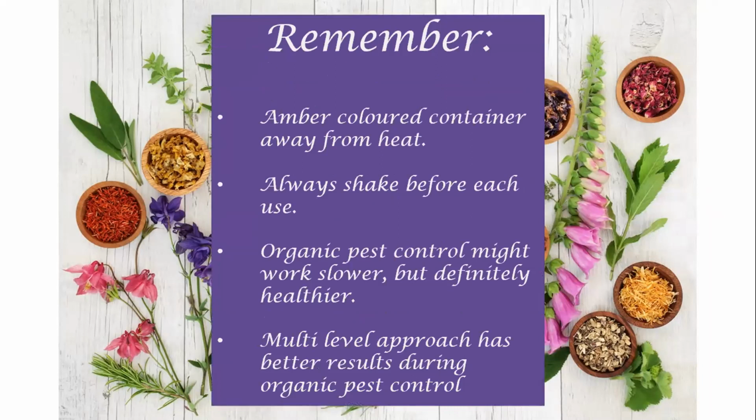And what I can also tell you is that when you mix oil with water, it's better to use distilled water, as the oil will last longer in the distilled water than in regular tap water.